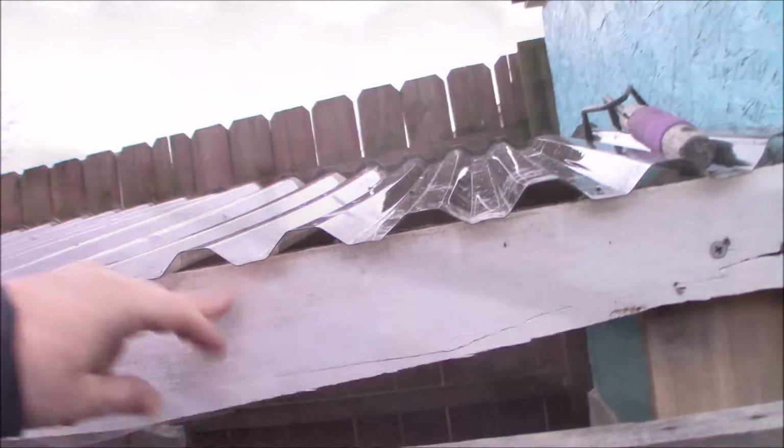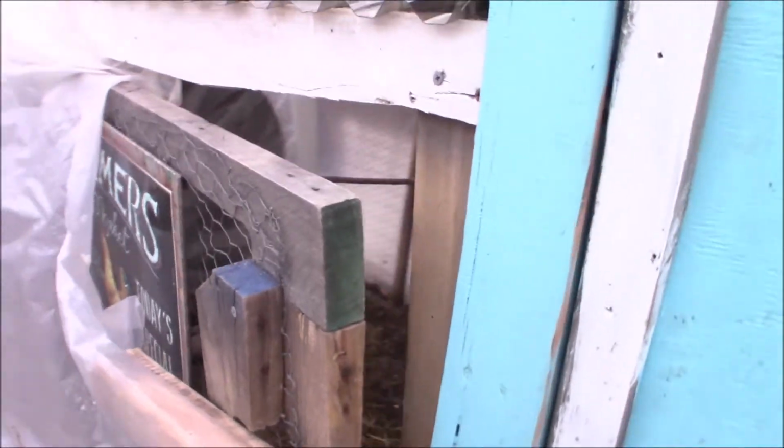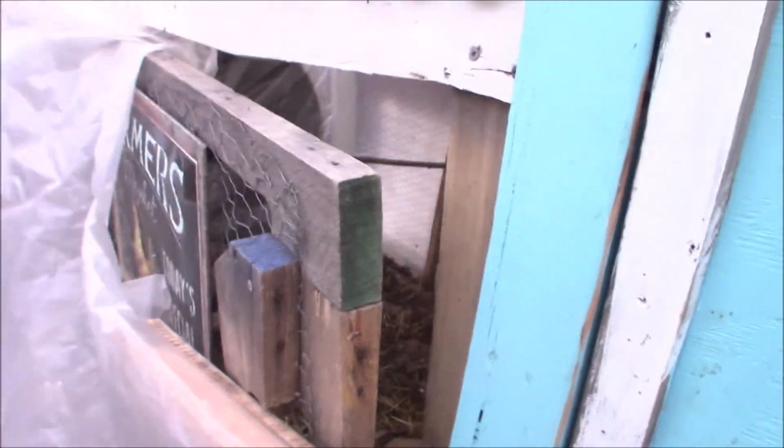And of course this is open. You never want to close it up completely. You want to keep it open. You want that moisture to be able to get out. You want the bottom to be able to aerate.